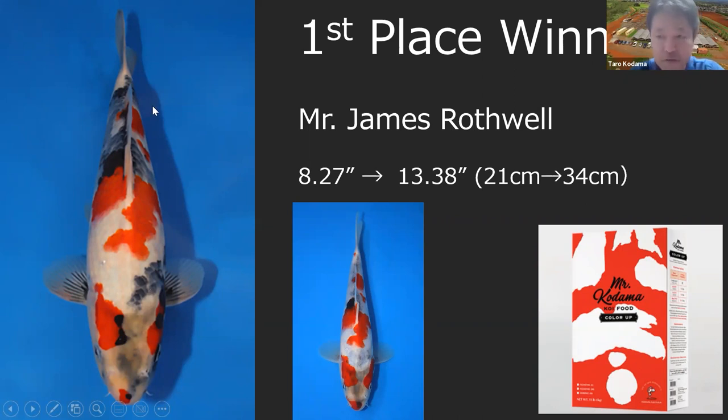And the flow of the sumi is outstanding. If you look at the sumi on the tail, it starts finishing up. The sumi flows to the left and comes back to the right. And then the sumi pops on the left shoulder. And of course, it will start connecting to the sumi on the face, forming the menwari pattern.